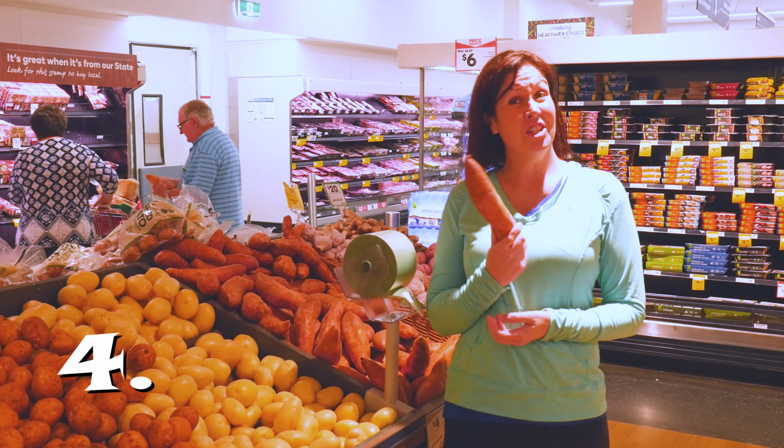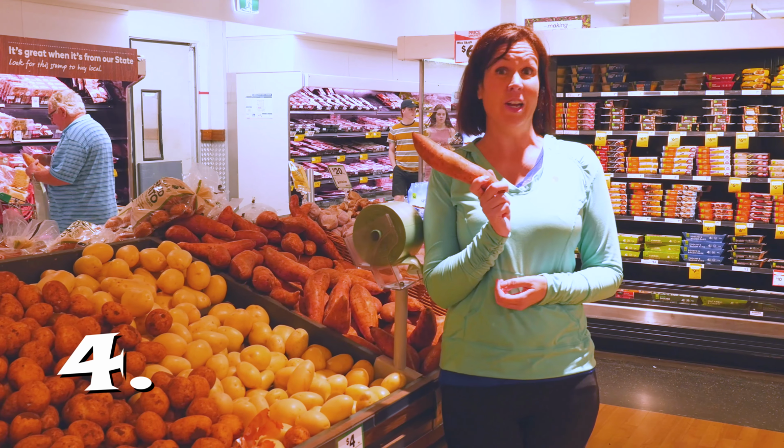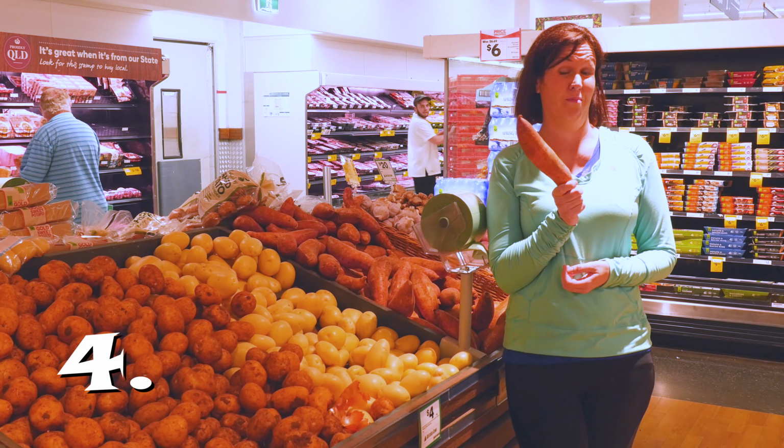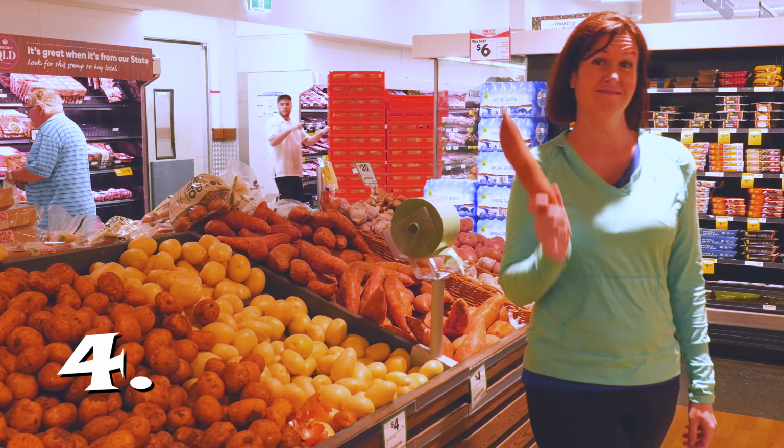Sweet potato is not just a healthy alternative to potato, but did you know you can grate it and put it on chicken nuggets as a crumb? Pretty handy, I reckon.